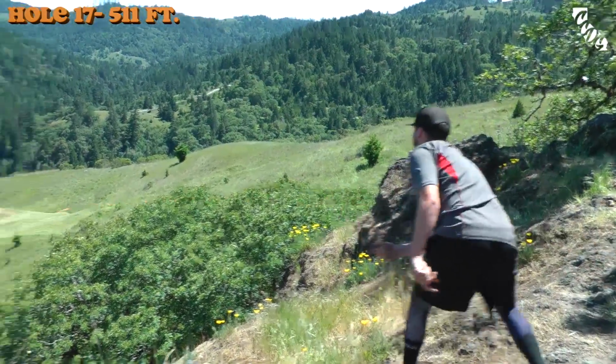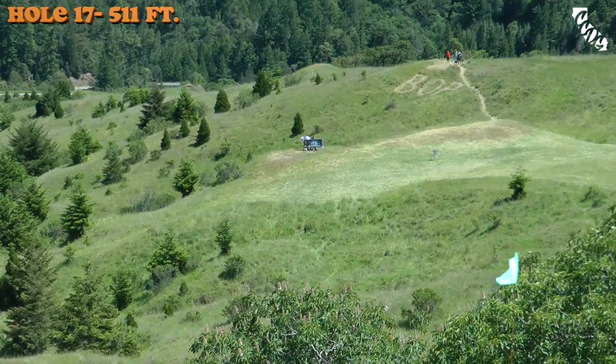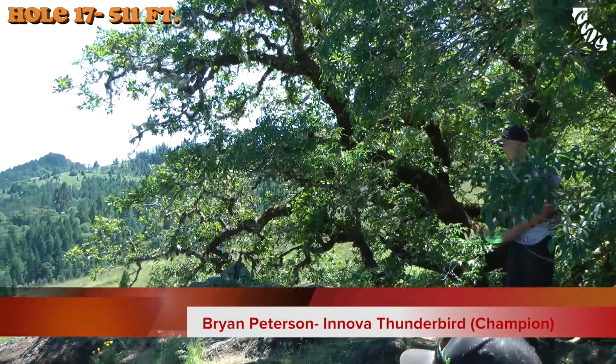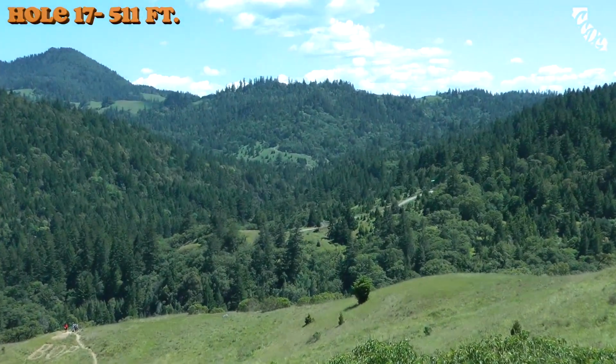It's a long way to go with the Nuke OS. Yeah, but it's all such a downhill. It's got that top of the world feel, but steeper, I think. So, do you have a short left, it looked like? Yeah. Okay, Bryan taking that hyzer line.